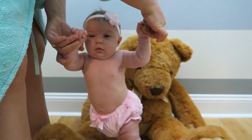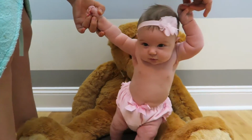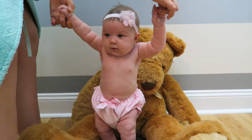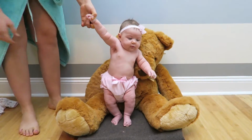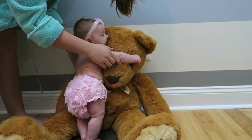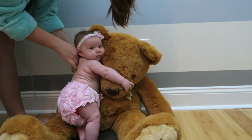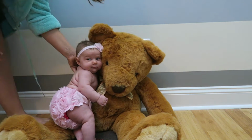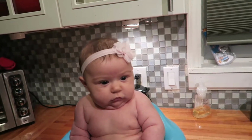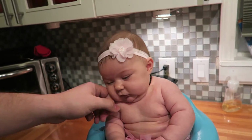Hi. All right, Hazel can't stand up on her own yet, but she does lean against the bear. Hey, baby. Woo, woo. Look at that ruffle butt. Hazel was almost not cooperative, but we got a good shot. You'll see it on Instagram.